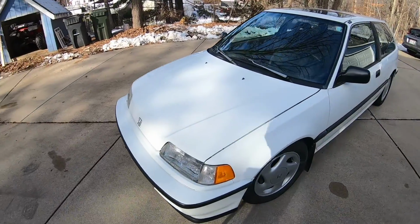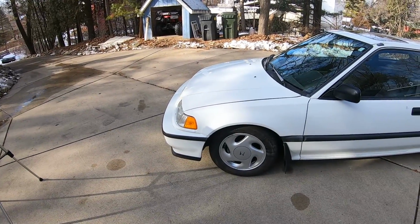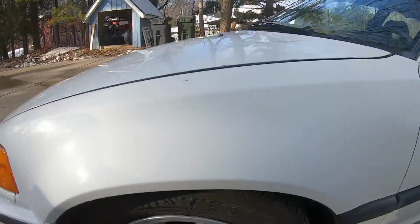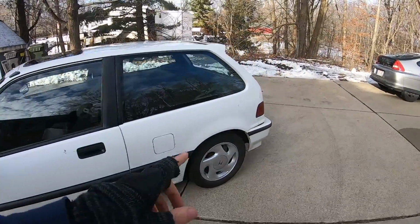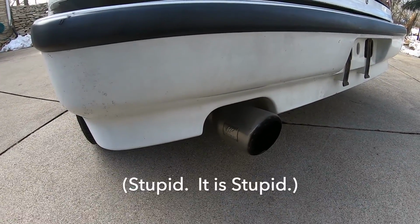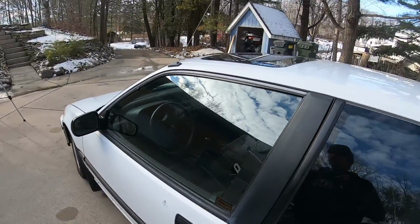So I would classify this as a survivor. It hasn't really been modified much. It does have some Ground Control coilovers with some Konis. Other than that, it's pretty stock. It does have a muffler, which I'm going to be getting rid of because that is terrible. I don't even know what that is. HP Racing? Yeah, we're gonna get rid of that for sure. Other than that though, this thing hasn't really been touched much.